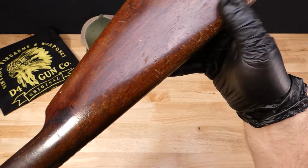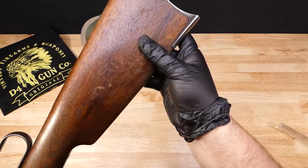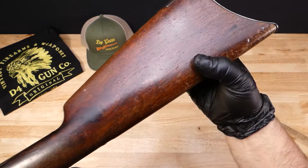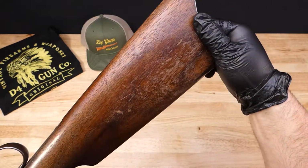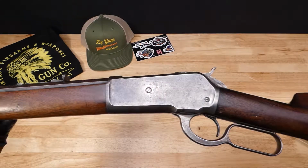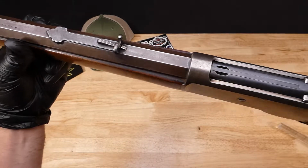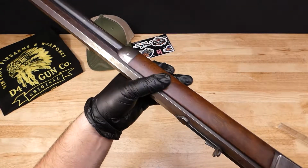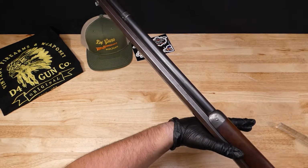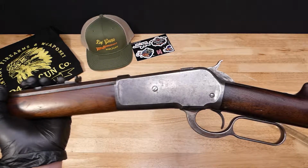However, we do have some marks and scratches on the back of the stock and at the bottom here. This will be on our website, so it's worth taking a look at.